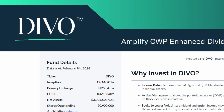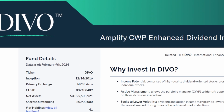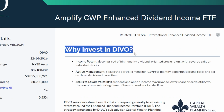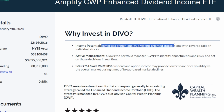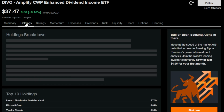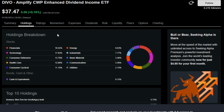Now, the last ETF that I generate a ton of passive income from on a monthly basis is ticker symbol DIVO, or the Amplify CWP Enhanced Dividend Income ETF. Now, here on the website it says, why invest in DIVO? Income potential comprised of high quality dividend oriented stocks, and they definitely are, along with covered calls and individual stocks. So DIVO, similar to that of JEPQ, does have a basket of holdings, in this case around 45 different stocks, and then with that also has a covered call overlay, which once again not only protects against downside, but also generates premium for the fund, which is paid in the form of dividends to investors.